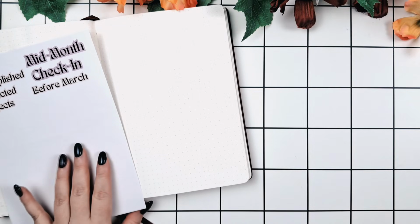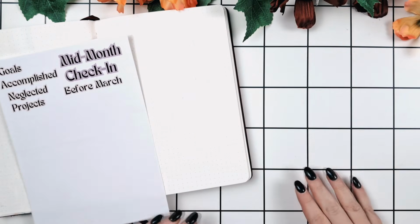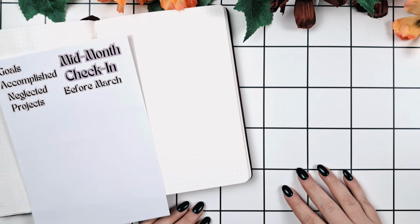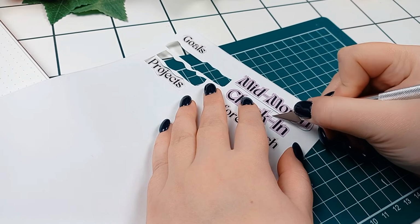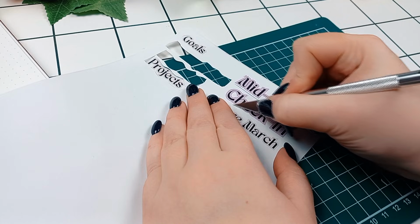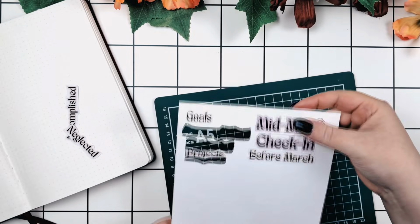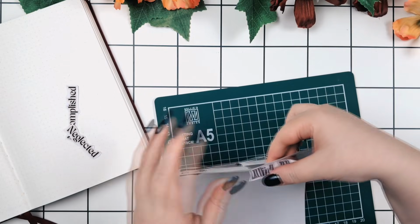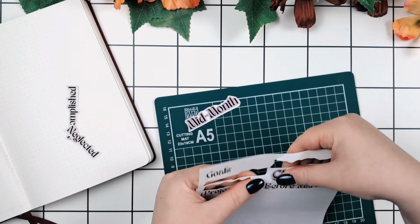What I want to do is cut these titles out and maybe we could try X-Acto knife, so it could be maybe a bit more varied. Okay, let's try that. And if I get too tired, we can just do scissors. Okay, so that was not that bad. It was almost as quick as using scissors, so that's good to know.